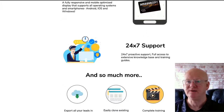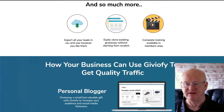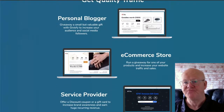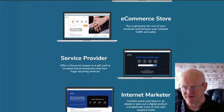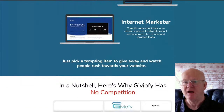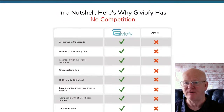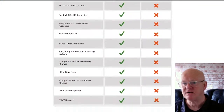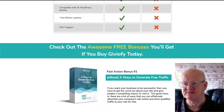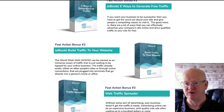One time offer two is the Giviofy stock edition, priced at $37, where you'll be getting 8,000 animated graphics, 550 quote images with PSDs, 6,000 stock images, 1,500 stock video footage, 800 background music tracks, 99 transparent PNGs with 80 mobile web templates, 50 cutout images, and a cloud-based imaging tool.